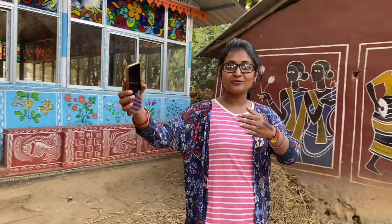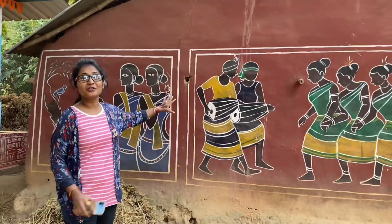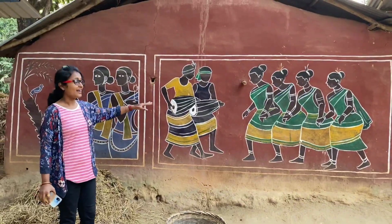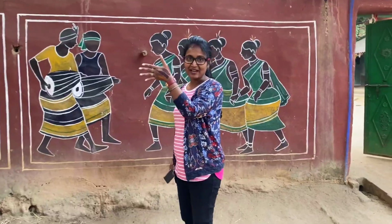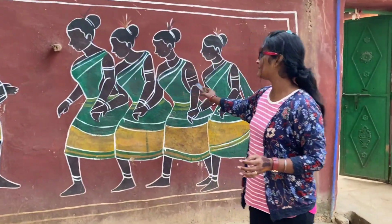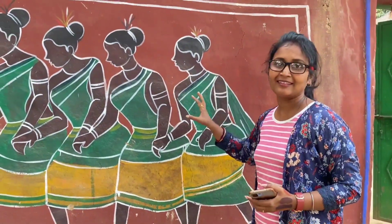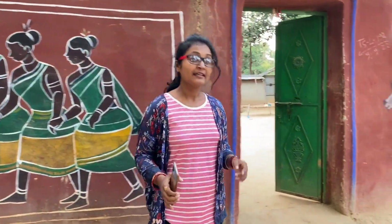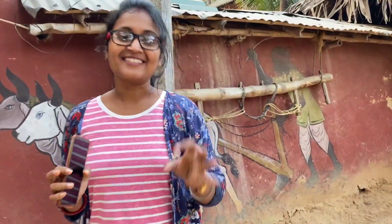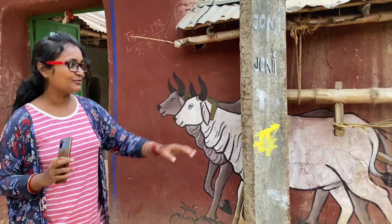Now I am outside of the fossil park, but here I have discovered one thing. See the decoration of the wall, nicely painted here. Actually, these are the colors of fossils. A little while ago I showed it in my hand, with this natural color they have done this. And it is very pure, and I think it will never be destroyed. The villagers are using this color, and I already told you this is a tribal area, so they do this very nicely. See, two cows, one farmer.